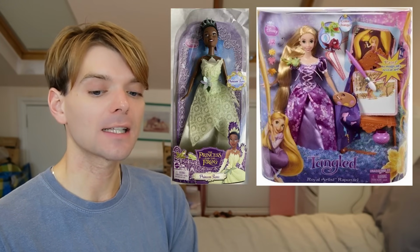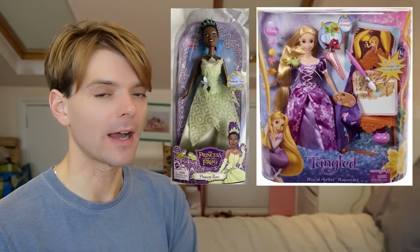Interestingly, Mattel seemed to put a lot more money and creativity and effort into these dolls than they had for Princess and the Frog, which had come out a year earlier. I remember the first Rapunzel doll I ever got. I got her at Hamleys, which is an incredibly overpriced toy shop in the centre of London. So I probably paid way too much for her, but the doll retailed for only about $9.99.